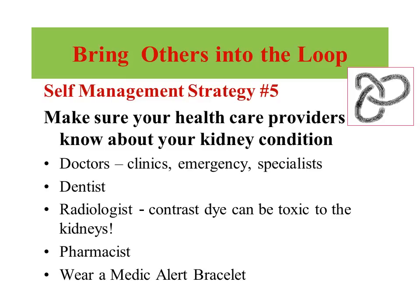Bringing others into the loop is tip number 5. Make sure all your healthcare professionals know about your kidney condition. If you get copies of your blood work, you'll be better able to inform them of what your current eGFR is. All doctors, healthcare professionals, anybody giving you any medications or tests need to know what your kidney function is. That includes doctors at walk-in clinics, emergencies, specialists, dentists, radiologists, and your pharmacist.